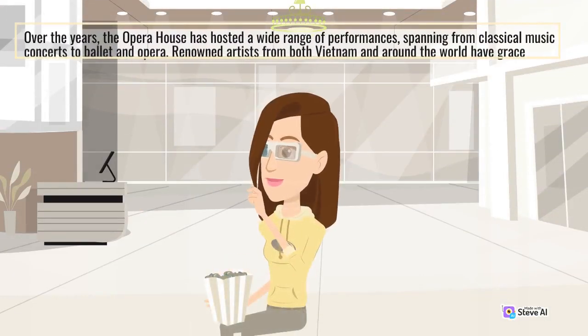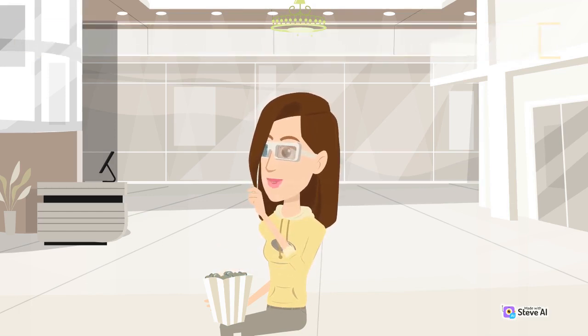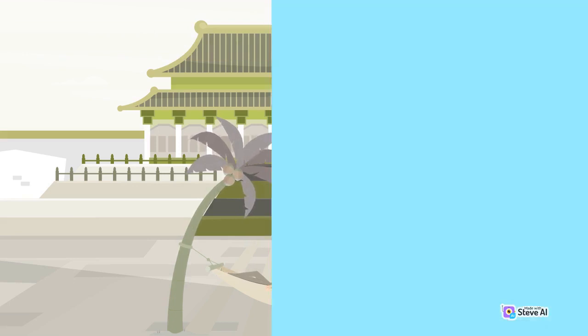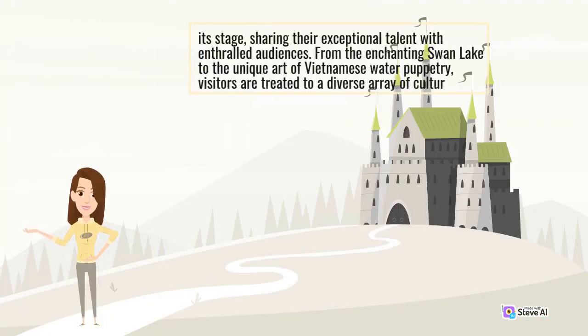Over the years, the Opera House has hosted a wide range of performances, spanning from classical music concerts to ballet and opera. Renowned artists from both Vietnam and around the world have graced its stage, sharing their exceptional talent with enthralled audiences. From the enchanting Swan Lake to the unique art of Vietnamese water puppetry, visitors are treated to a diverse array of cultural experiences.